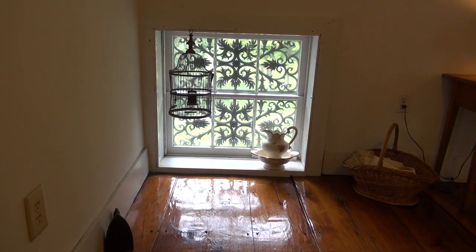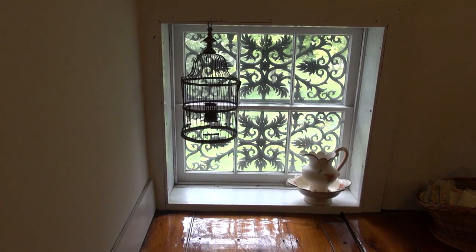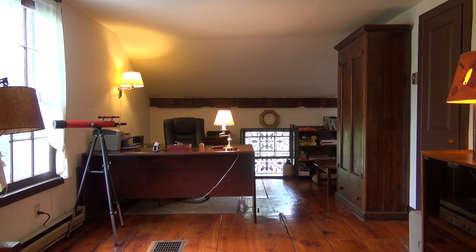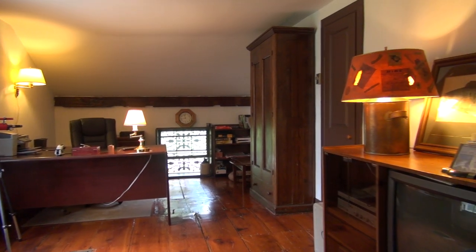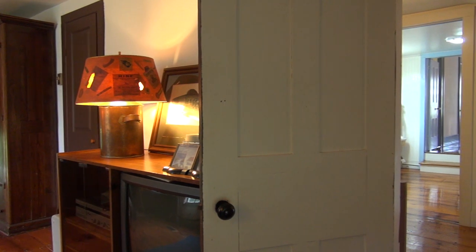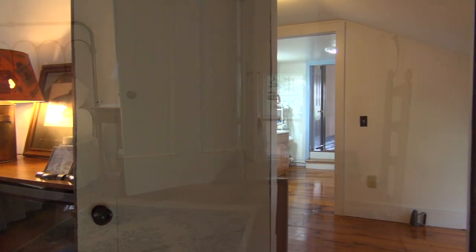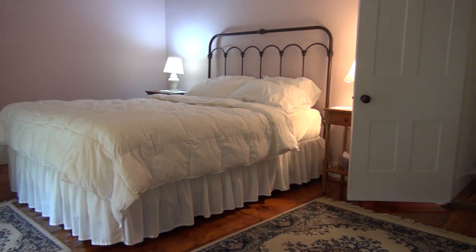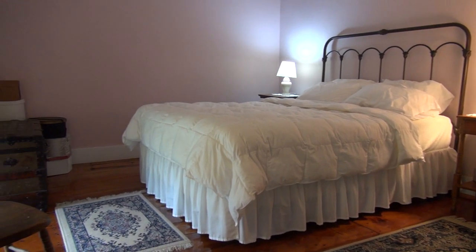The smaller windows in the upstairs areas still have the original cast iron grids. When the sun comes shining through them, it makes intricate shadow patterns all around. The second floor says loud and clear, "Come on up. Relax. Be comfortable. This is a dream world just for you."